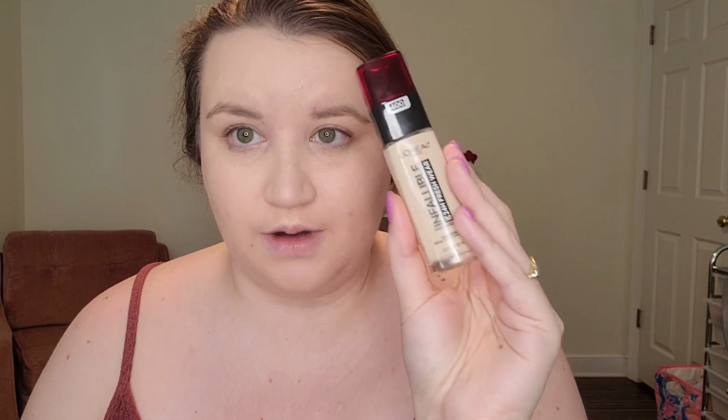Another thing that's not really new, but it's new to me, this is from L'Oreal. So I actually have the L'Oreal Infallible foundation to try, but I want to do a dedicated review to this because it's so hyped on TikTok. I really want to just give it its moment.